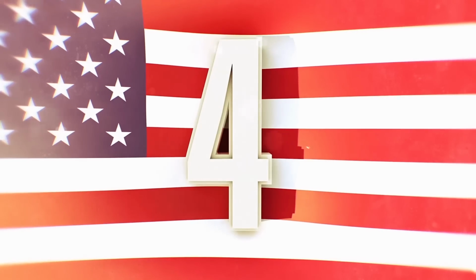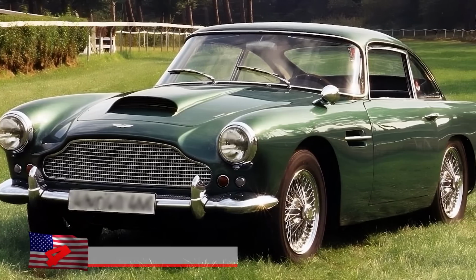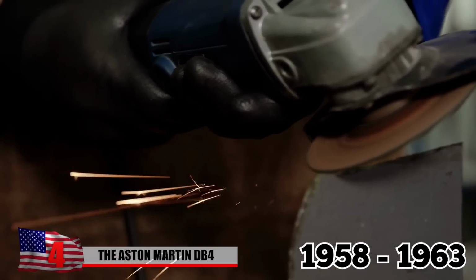4. The Aston Martin DB4. The DB4 is a classic sports car that was built by the British manufacturer Aston Martin from 1958 to 1963.